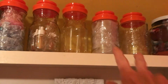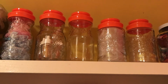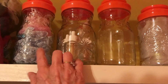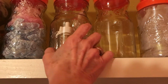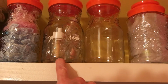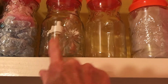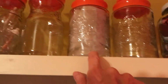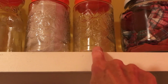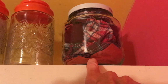And then you've seen these orange cap jars a lot. I thought they went well with the room, that color. And in here I have lace. In this one, these are empty wallflowers from Bath & Body, and I might figure out something to do with those as a craft. If not, I will pitch them. We have an empty jar, and then this one has some tulle, an empty jar to grow, and then this one has my scraps of material that I use for crafting.